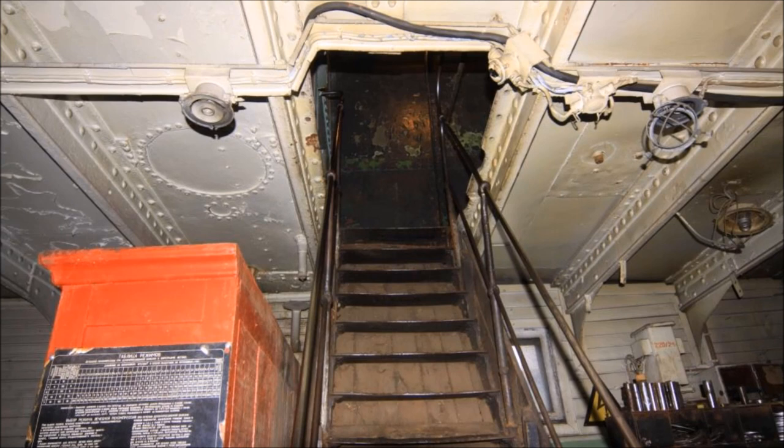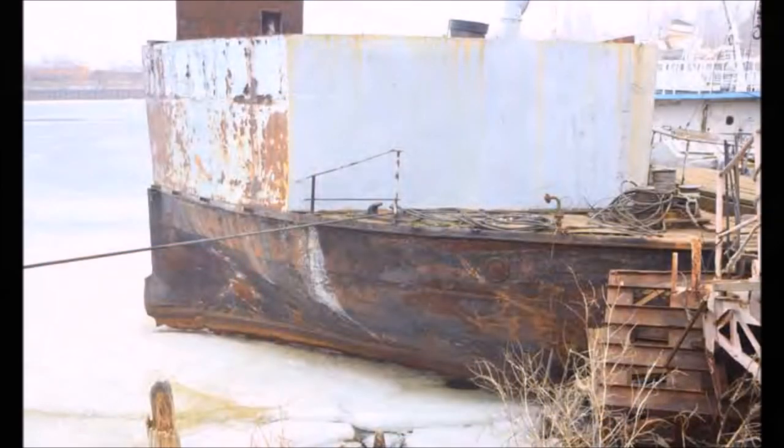If you were to ask me, I would say the Strelets needs to be preserved. The Strelets, along with several other ironclads worldwide, are the last of their kind, and the Strelets as a whole is the last of the original Russian monitors, monitor-type warships of the 1860s and 70s.